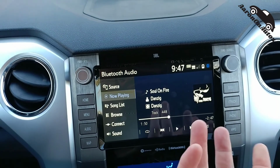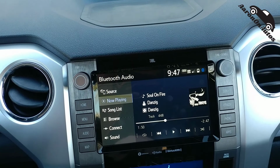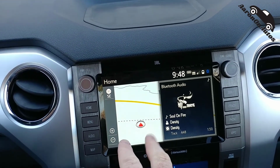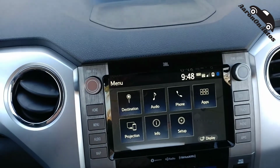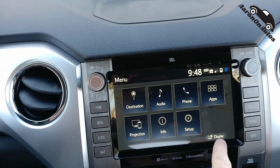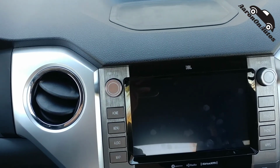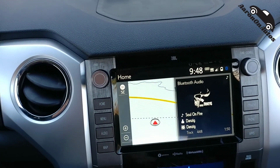So infotainment, as you can see, it's trying to stream off of my phone, and I forgot to disconnect the Bluetooth, so it's still showing it's trying to stream, but whatever. So home screen, you're going to be looking at this most of the time. This is kind of just the default home screen. You saw I hit the home hard button there. The menu button is probably more akin to what you're looking for. Here's your display settings. You can quickly go to that and turn the screen off, just like that. And then when you want it back on, you push one of the buttons. There you go. You can see touching the screen did nothing.